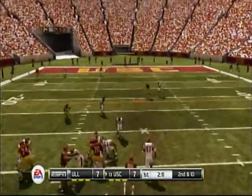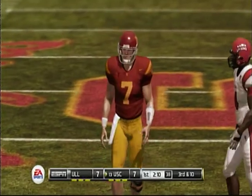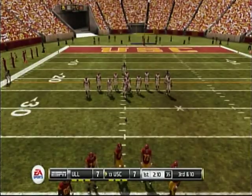He drops back. Pulls it in, and that's a first down. You can't blame him for not hanging on to that pass. He got hit pretty hard. Third down.